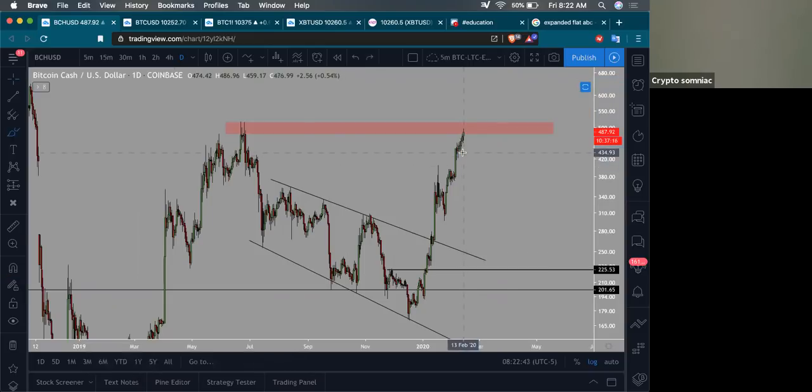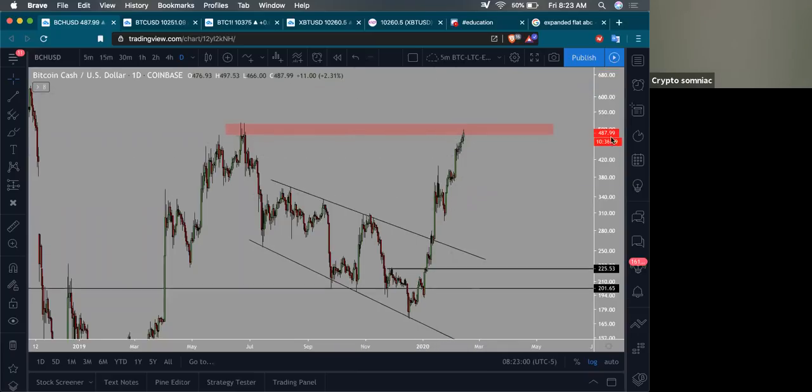Because I promise you that if it does blast through and it comes to test this area of support, it's probably going to go much higher. It's probably going to go to $700, $800 or something. But buying here, not a good idea. All right. Again, not financial advice. Do whatever you want, but I personally would not.